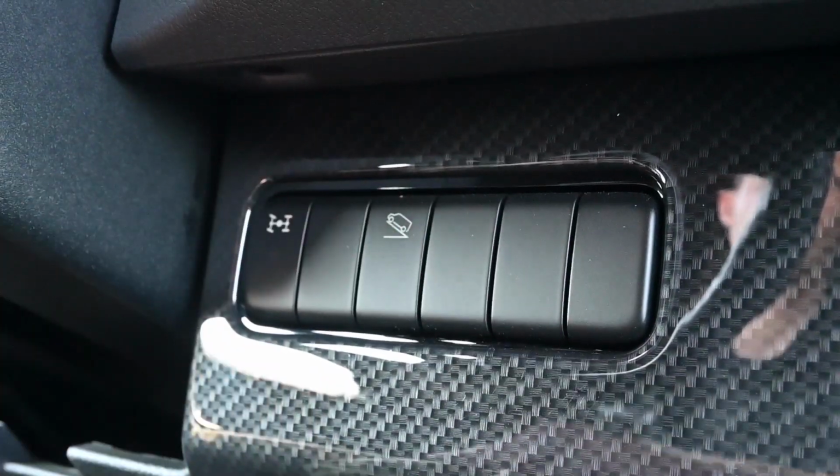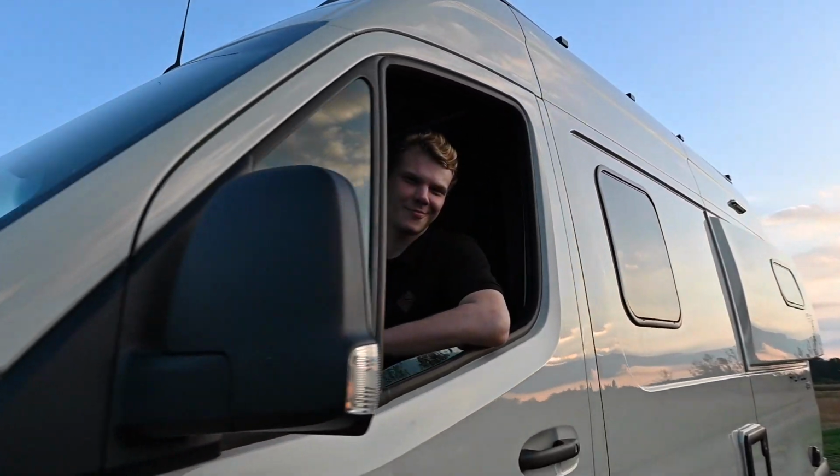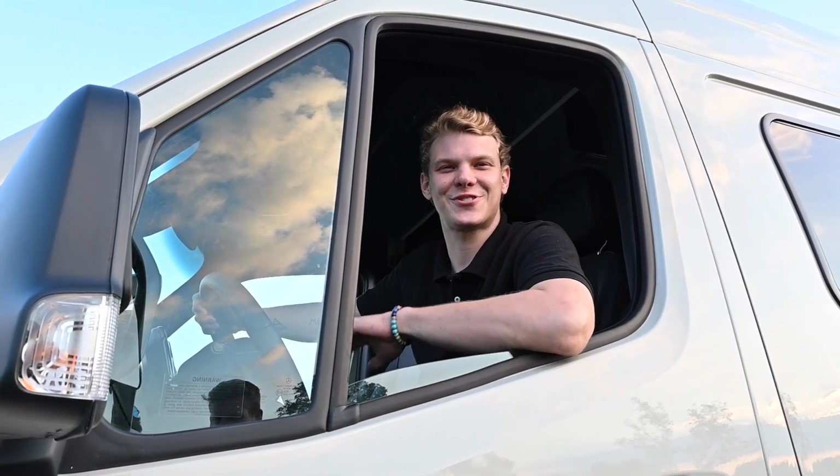To disengage low range, ensure that the van is completely stopped. Put the van in neutral and press the low range button. The low range on message on the dash will disappear. Once low range has disengaged, the van will be back in the default configuration of high range four-wheel drive. As always, please remember to be aware of your surroundings and ensure that you're safely out of the way of other drivers.